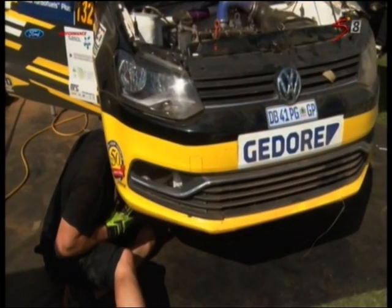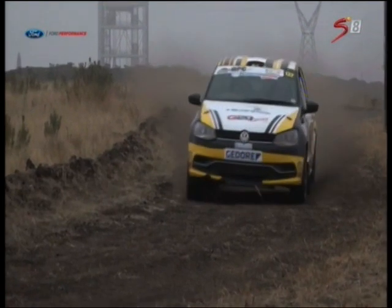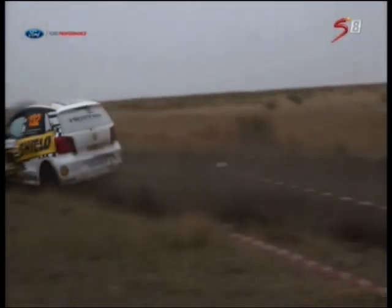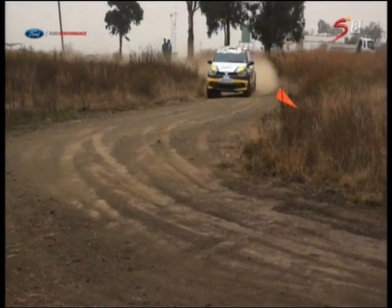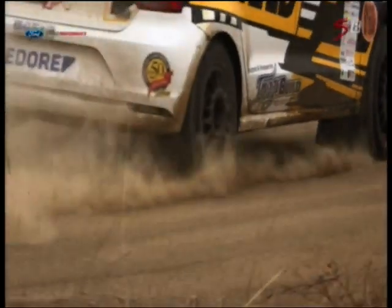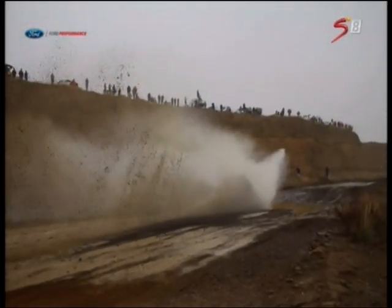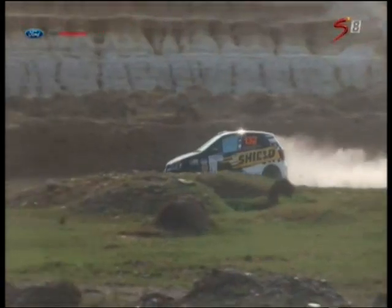Another car struggling for consistency thus far is the Shield Car Care Volkswagen Polo of George Smallberger and Chris Brand. A 7th in the Sasol Rally is the only fruit of their labours to date, but if they can avoid the mechanical gremlins which put them out of the Goldfields and Secunda rallies, they can still mount a challenge in the rest of the season.